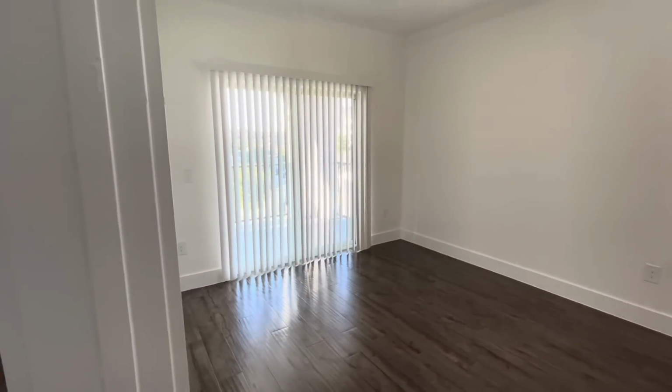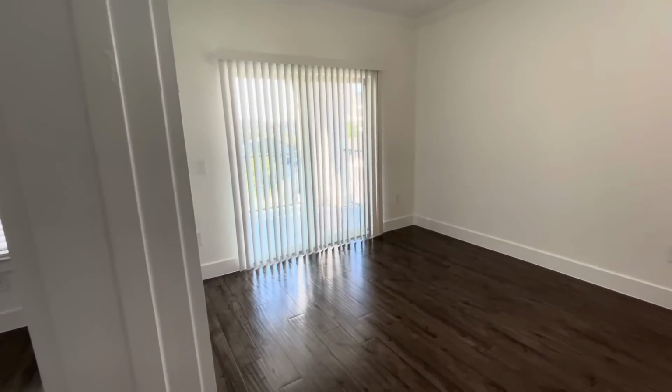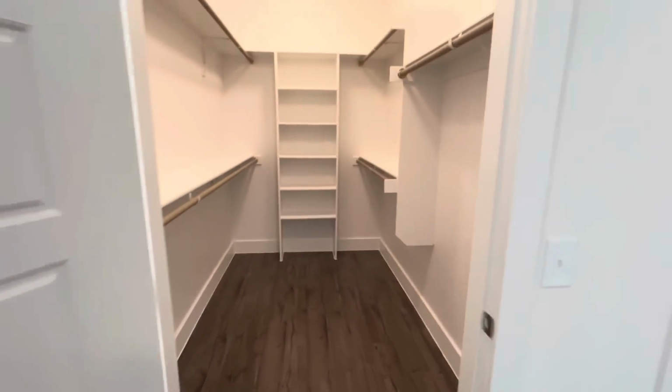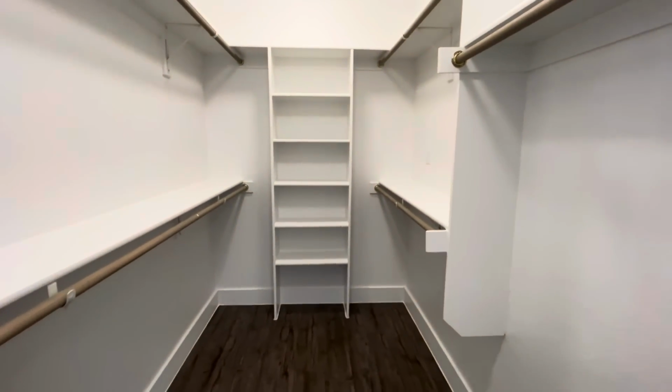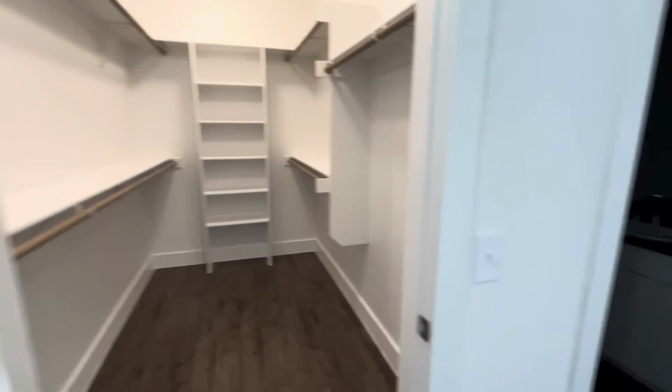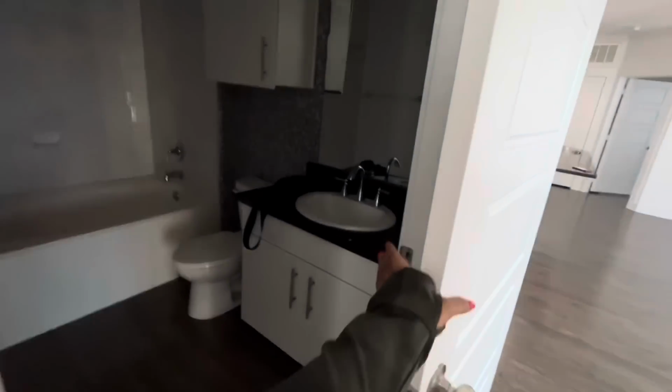Okay. All right. And then my bedroom. So again, I can access the patio from my bedroom as well as the living room. Ceiling fan. And then here is my closet. So I have a really nice size walk-in closet. And then my bathroom.